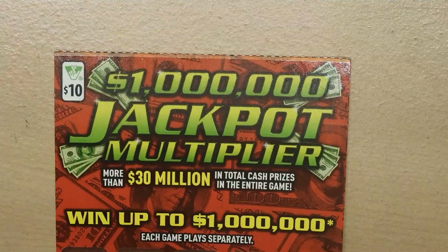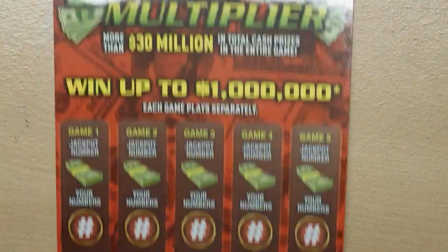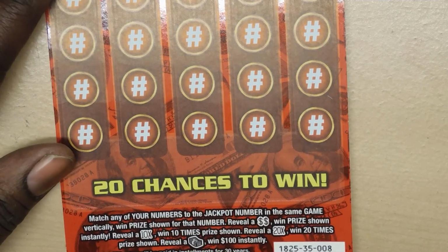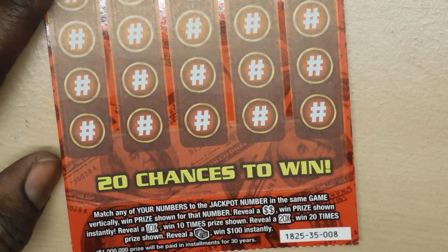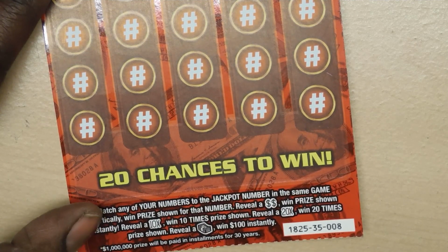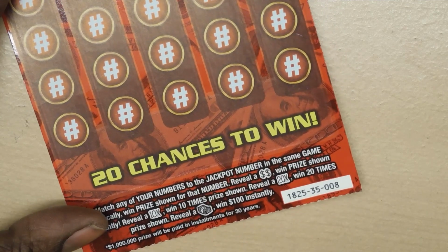So our last ticket is the $1 million jackpot multiplier. With this ticket, it's a matching numbers game. Get a double dollar sign, win the prize, get a 10x, win 10 times the prize, 20x, 20 times. And if you get a money stack, you win $100. This is ticket number 8.